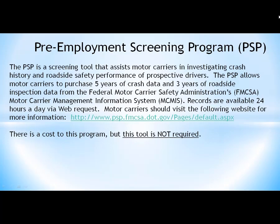Pre-employment screening program, PSP. The PSP is a screening tool that assists motor carriers in investigating crash history and roadside safety performance of prospective drivers. This PSP allows motor carriers to purchase 5 years of crash data and 3 years of roadside inspection data from the Federal Motor Carrier Safety Administration's Motor Carrier Management Information System. Records are available 24 hours a day via web request. Motor carriers should visit the following website for more information. There is a cost to this program, but this tool is not required.